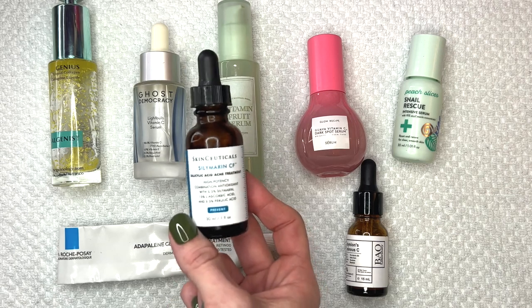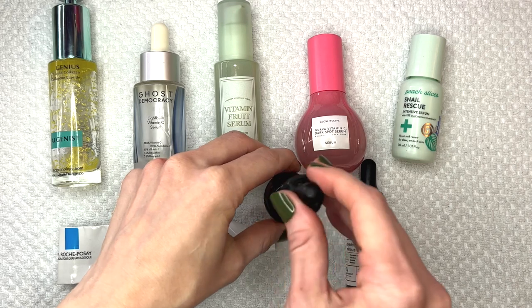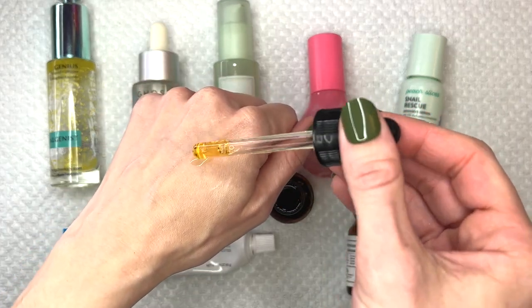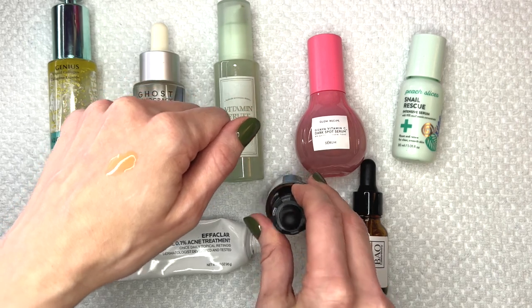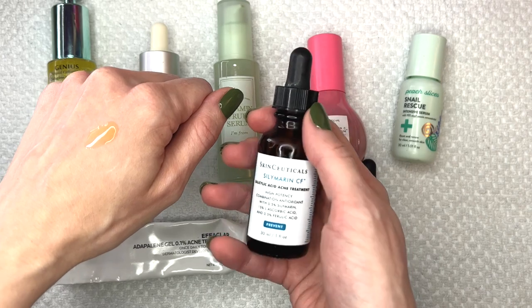It's L-ascorbic acid. These things don't last long. Let's see what the color is of this right now, actually. Dang it. It's already kind of yellowy. Ugh. SkinCeuticals says it's fine, but anyway, this is going to be the next one I'm going to work my way through, but I've got to have some self-control in terms of vitamin C.